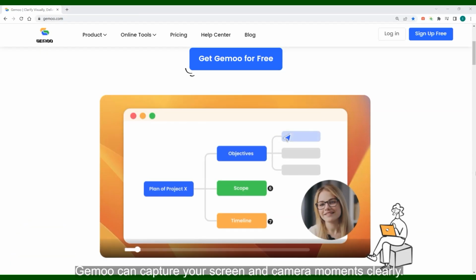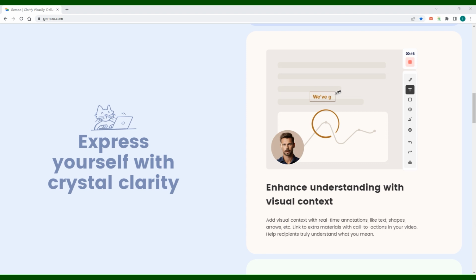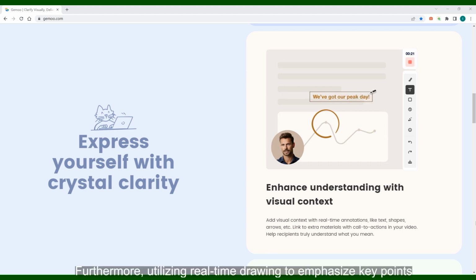Gemoo can capture your screen and camera moments clearly. When the screen is accompanied by your voice, it is already far more interesting than the picture. Furthermore, utilizing real-time drawing to emphasize key points can help make a more lasting impression on viewers.